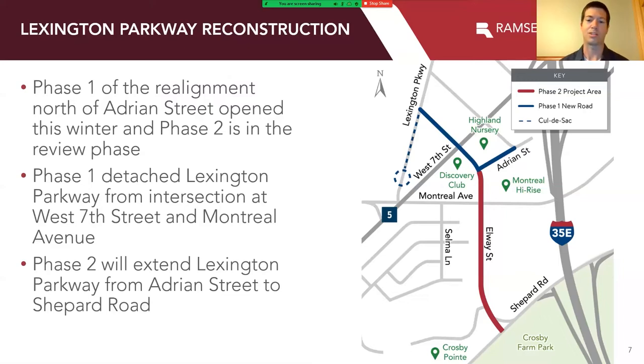And then what we're talking about tonight is phase two. So kind of continuing on from our construction all the way down to Shepard Road. So basically what Elway Street right now is what we'll talk about. So next slide.